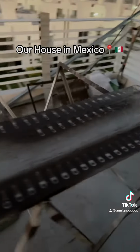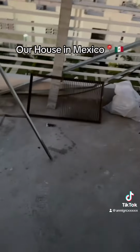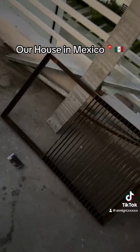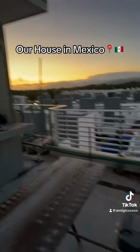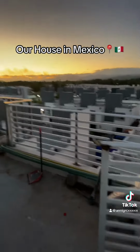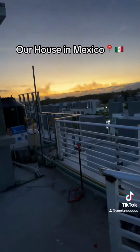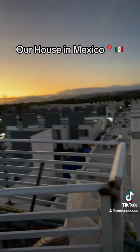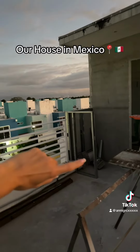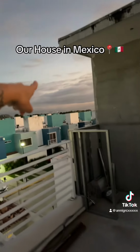And they're over here welding the grill. Look, dice la parrilla. That's where it's gonna go. More than anything, this is where we're gonna catch the sunset and sunrise. I'm so excited. Look, you can just sit right here, catch the views. Por acá vamos a poner un puente peatonal para llegar a la playa.